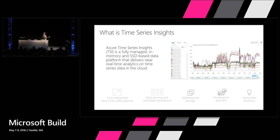Now, a couple of things about our storage. We're an in-memory and SSD store today. We're a columnar store underneath that's optimized for time series data. Until recently, we've been able to store data for up to 400 days and about 3 terabytes of data, which kind of makes us a warm store. We're interactive. It's not automatic, but a user can interact with that data right when it comes in. They can slice, they can dice. The data's always hot. They don't have to wait for it.